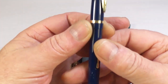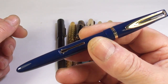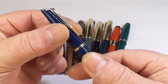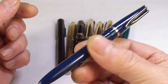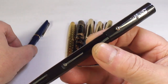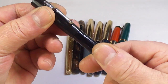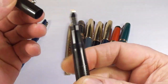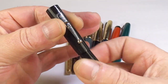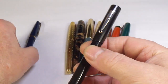Let's go from left to right. There we go. A very nice, this is the Waterman L2 in this gorgeous blue colour. Great little pen, and I'm sure somebody would love that pen there. We've got one here. This is a Blackbird self-filling pen in this lovely black chase pattern. There we go, with the correct nib and everything. Quite a nice pen. Well, I say quite, it's a lovely handsome pen.